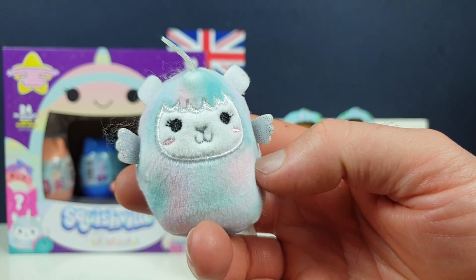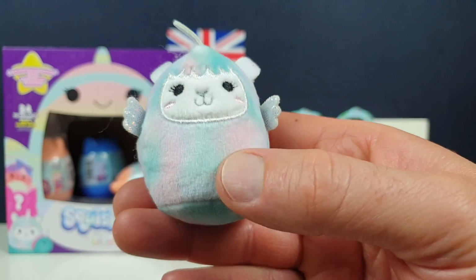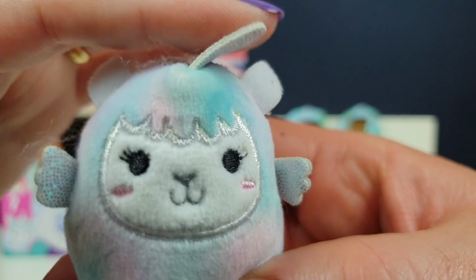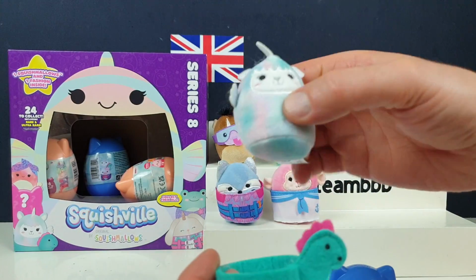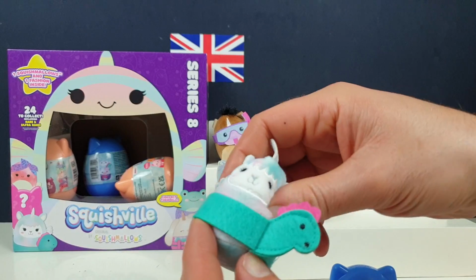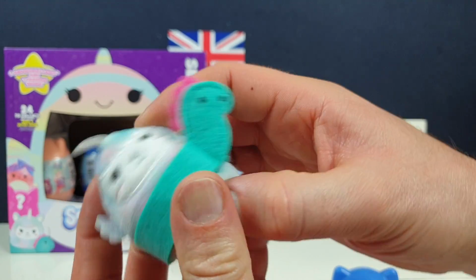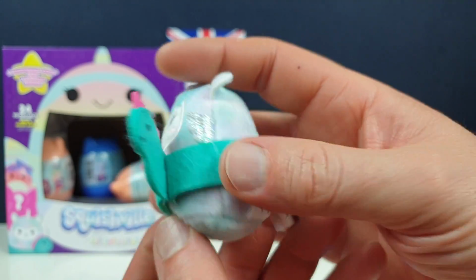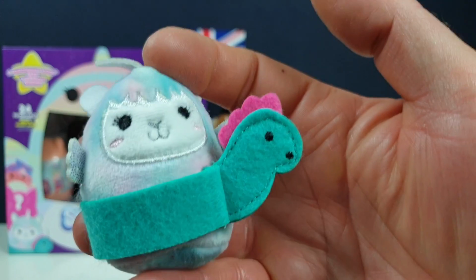So was it a llamacorn? It's like a unicorn and a llama. So it's a llamacorn. It's so cute. I like the silvery stitching around the face as well. It's very pretty. And then it's got a pool floaty. That's so cute. I love the little pool floaty. It's a little dinosaur. It says you've got the detail on both sides. That's cool. I like that. It's got a pool floaty.